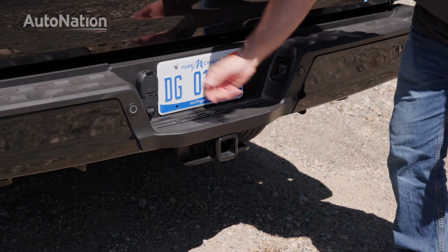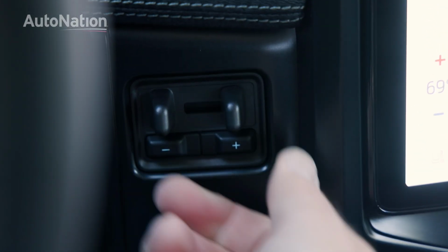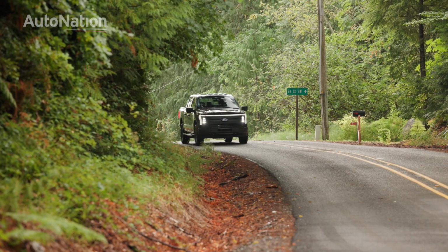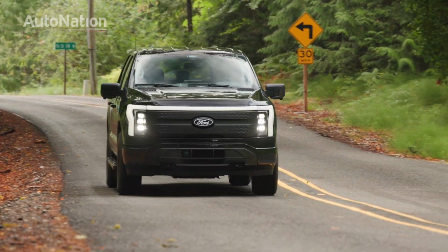With the towing package, you get all the gear you need for large loads, including a brake controller and upgraded cooling for the batteries. That pushes the Lightning's towing limit from 7,700 pounds all the way to 10,000 pounds.